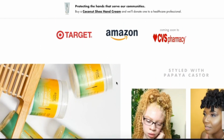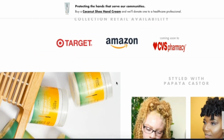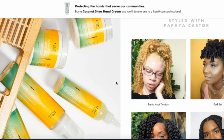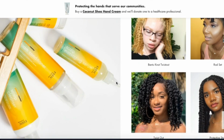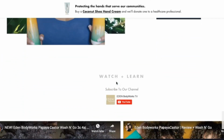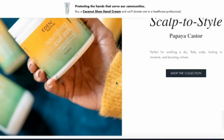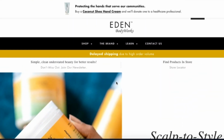You can pick up these products either online or at Target, Amazon, and CVS as well. Oh, it says coming soon to CVS, but they're at Target and Amazon. Ooh, look at all these pretty faces I see on Instagram too. So yeah, that's pretty much the entire collection. I definitely just wanted to show this to you guys so you could see what's going on behind the scenes.